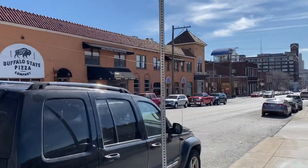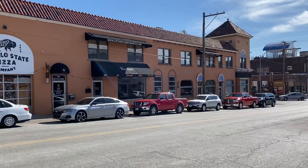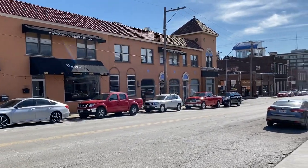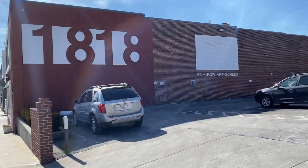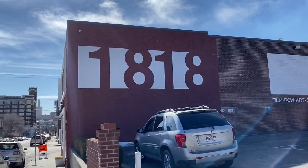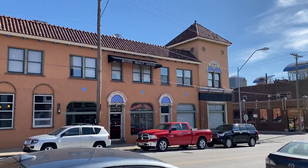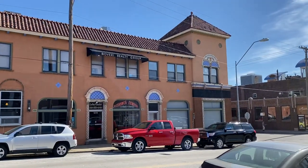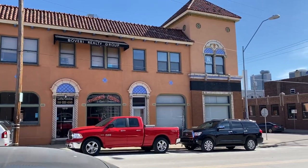Visit www.loftandcondosearch.com. I'm right above the Revive building, dining, arts, entertainment, shopping, places to live. We got a big 1818 right here on the wall. The Bovary Realty Group. I said retail, Realty Group. Loft, condos, Crossroads Dentistry.